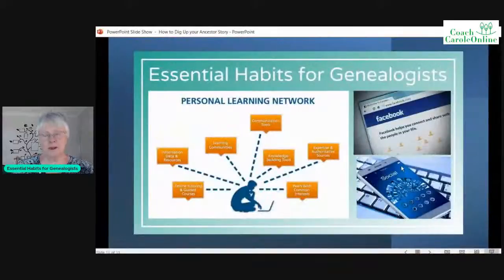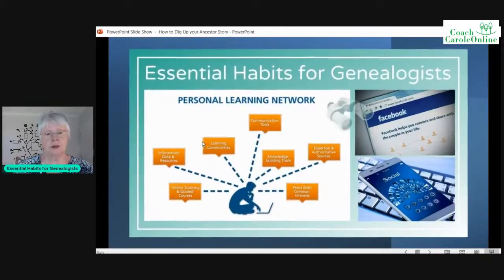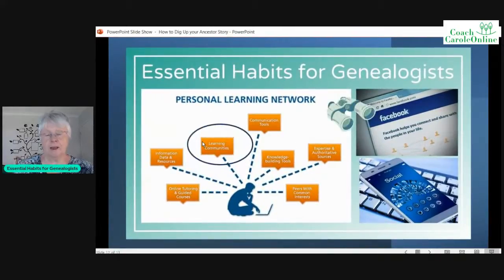This is what a personal learning network might look like for you. It contains all of the different areas, people, things, places where you might go to expand your learning. And the one that I want to focus on for this session is the learning communities. And in particular, I want to focus on the use of Facebook groups and how they can help you with your genealogy activities.